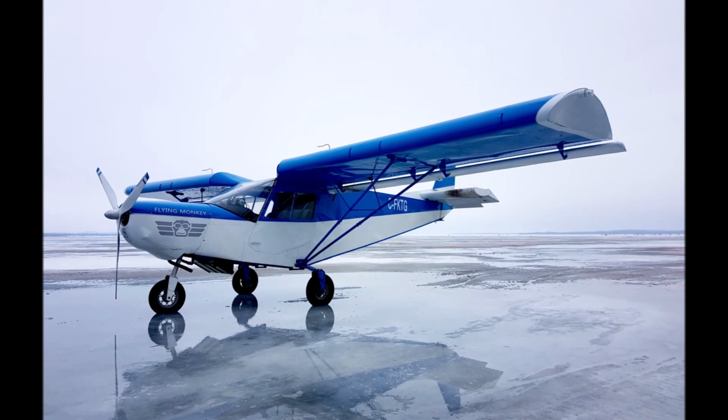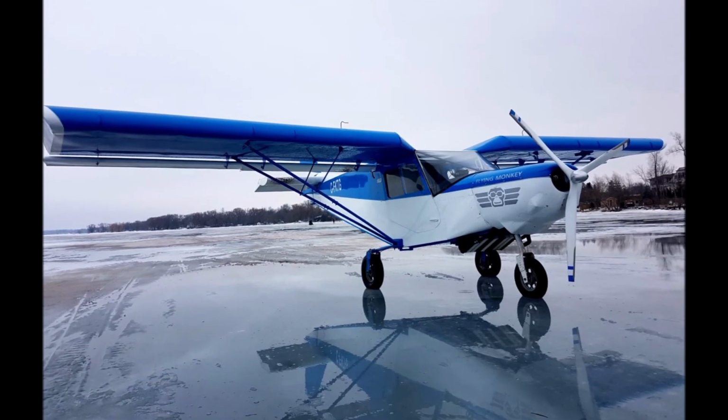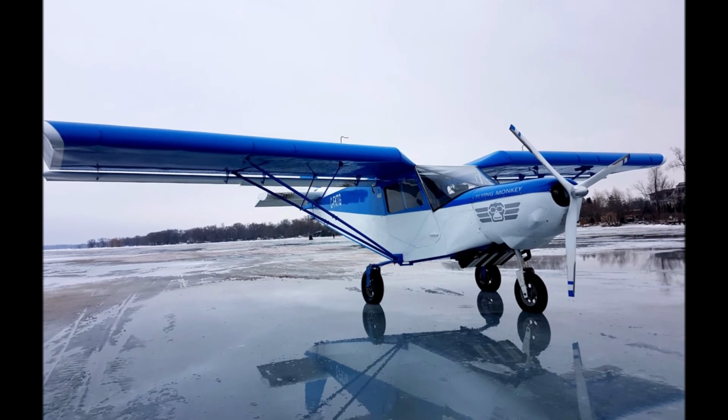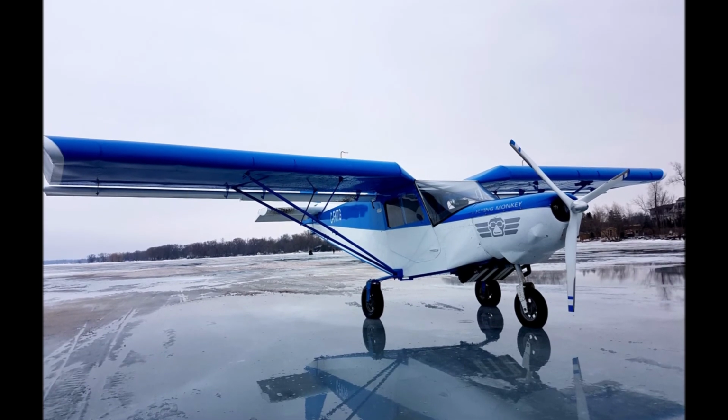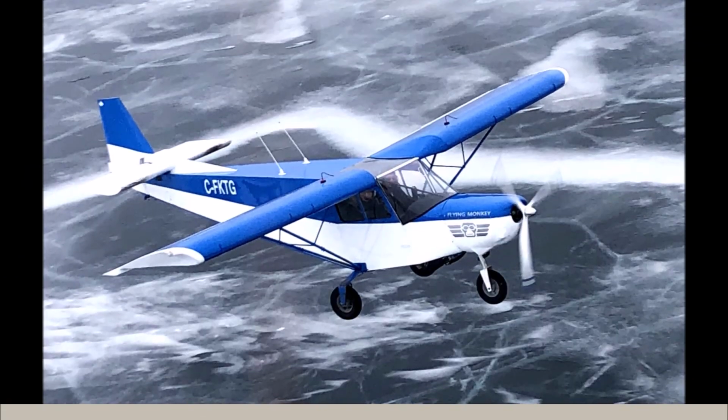The lake was frozen, but this was the day this photo was taken. It was a warm day, so the top surface of the lake was just melting. It froze again after, but just gave that nice glassy surface to land on.